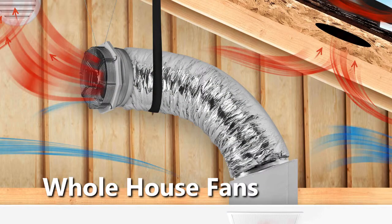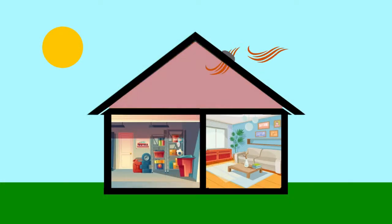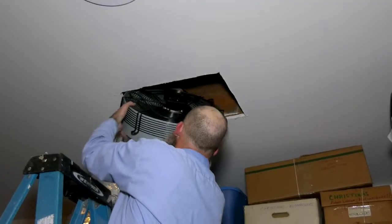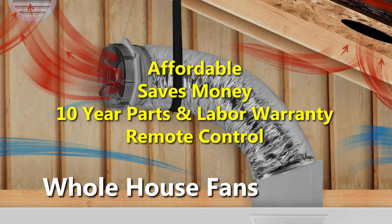For even more temperature reduction in your attic, check out our whole house fans. These fans cool and refresh your home in minutes. The in-house model, in as little as 30 minutes a day, can take the air, dust, allergens, and more from your house and blow them into the attic. The other model uses the cooler air from the garage to replace the hot attic air. Both models come with a 10-year parts and labor warranty and a convenient programmable remote control.